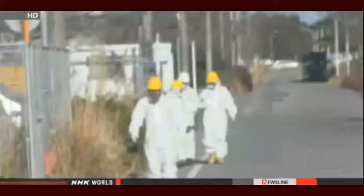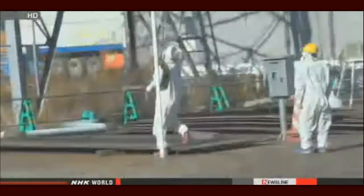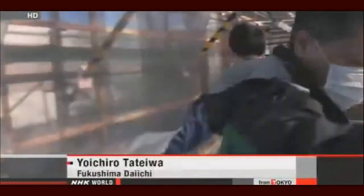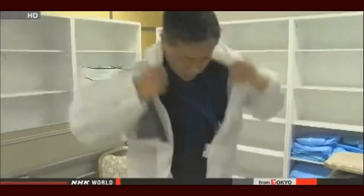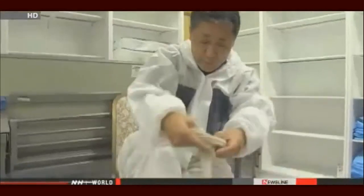Workers in full protective gear have become one of the most recognizable symbols of the operation to decommission Fukushima Daiichi. This command and control center is where they come to put the gear on. We have to be careful not to let radioactive particles inside the building. The purpose of this protective suit is to prevent radioactive particles from sticking to the skin.